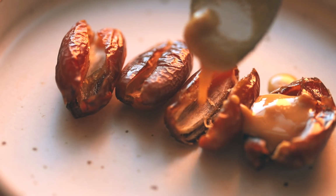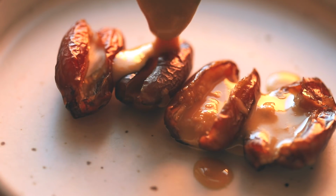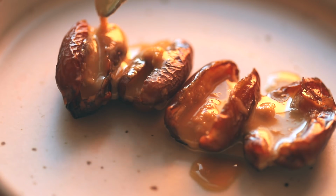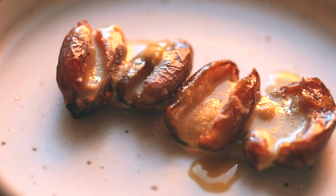And I also threw together this little treat at the end of dinner, which is the simplest, most delicious little thing, composed of dates stuffed with tahini and a sprinkle of sea salt. You can also do cacao nibs on top, which is just really delicious. And that was it for the day.